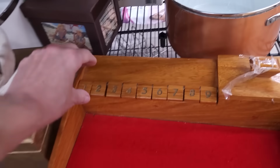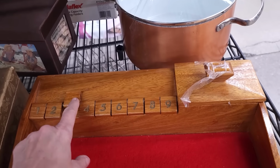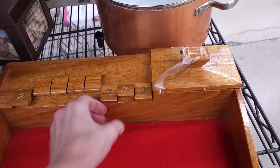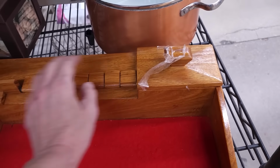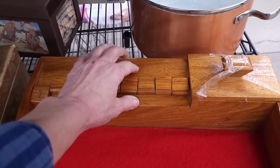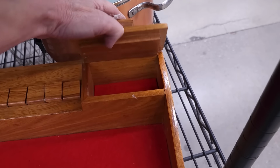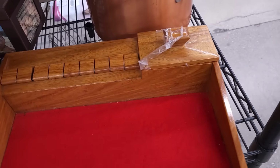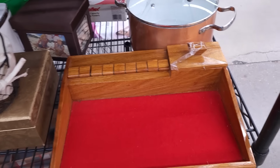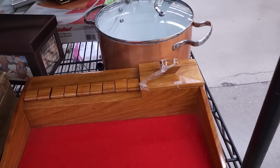Okay, what is this? Is it like a calendar? It is. I guess it works kind of like that. So like the 13th or the 15th or the 16th. Okay, so it's like a calendar. And then you got a little storage for like paper clips or whatever. That's kind of cute. It's $5 because it's on sale for half price.